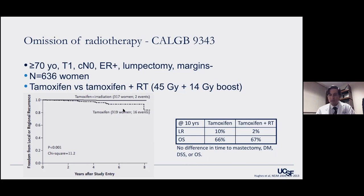That's 10% in 10 years, 1% per year, which is sort of a benchmark in our minds of an appropriate background risk. But the addition of radiation lowered the risk to 2%. So, you know, a punchline is that radiation always lowers the chance of cancer coming back. But is that numerical difference meaningful?